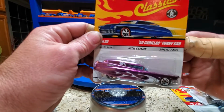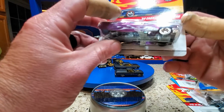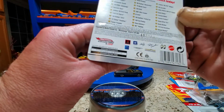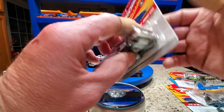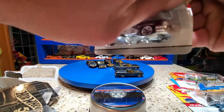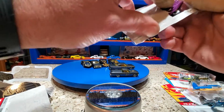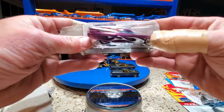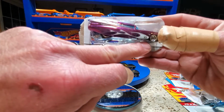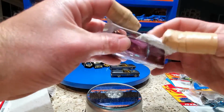We got a 59 Cadillac Funny Car Special Paint Metal Chassis Metal Body. All metal round. Hot Wheels Classics. This might be worth some money. I'm just ripping it apart. This is the first one I've seen with actual bumps in the plastic. Like it's vacuum packed to this thing.